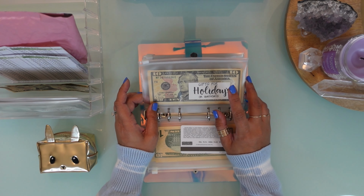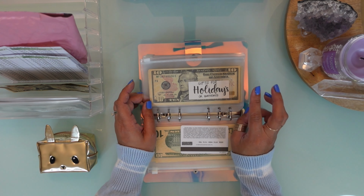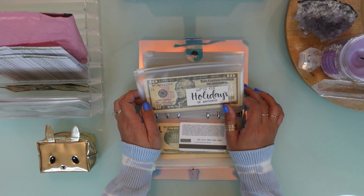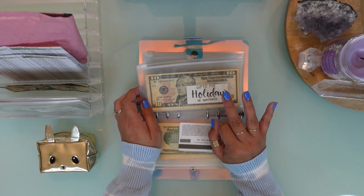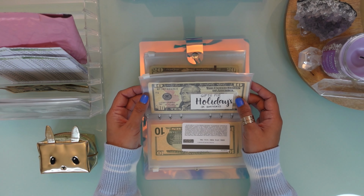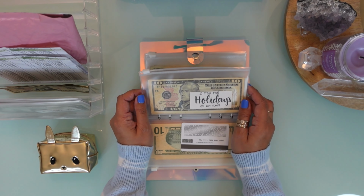Then this folder here is for gifts. So birthdays, Christmas, whatever it is. And let me tell you, June is probably one of the busier months for me because we have 3 birthdays plus Father's Day in a span of like a week and a half. So it's gonna be a busy one. Some of this money will help for sure.